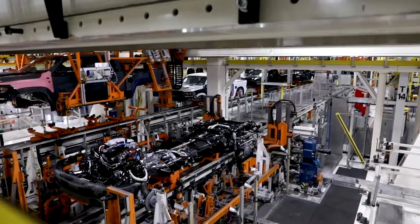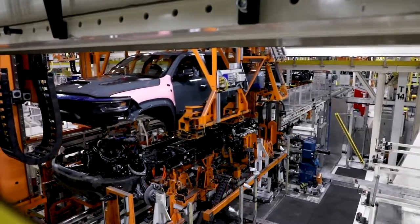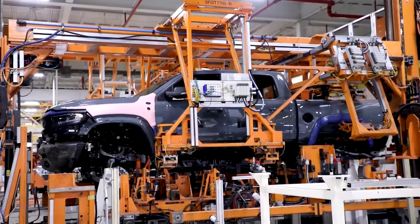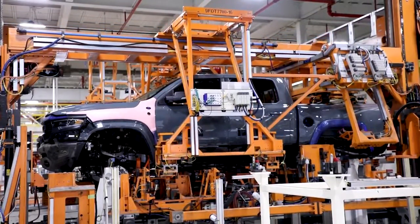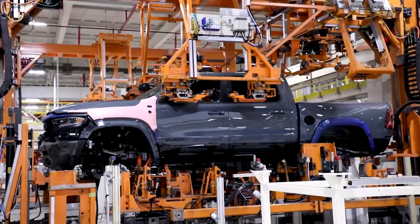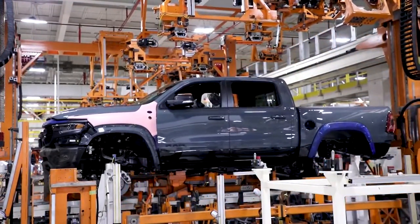The Ram Pickup, marketed as the Dodge Ram until 2010, is a full-size pickup truck manufactured by Stellantis North America, and marketed from 2010 onwards under the Ram Trucks brand. The current fifth-generation Ram debuted at the 2018 North American International Auto Show in Detroit. Previously, Ram was part of the Dodge line of light trucks. The name Ram was first used in 1981 model year Dodge trucks in October 1980.